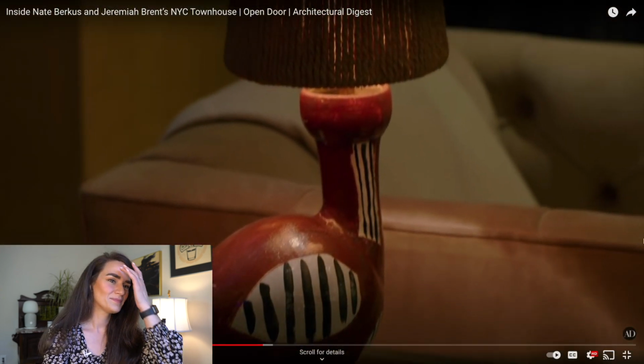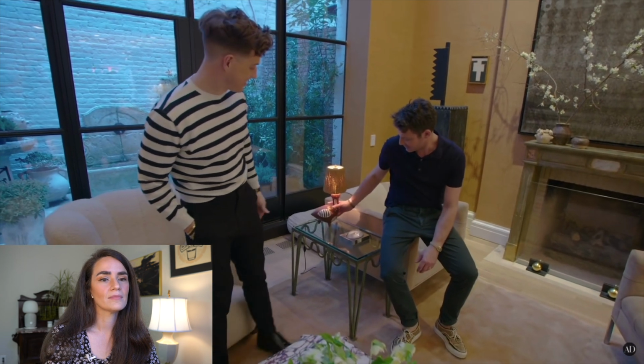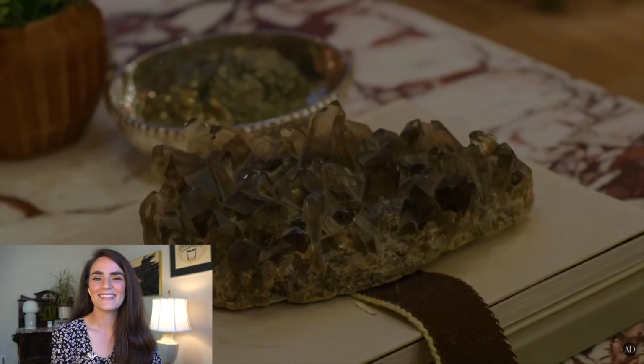I started buying Jeremiah lighting as gifts. All of the lamps are presents. You know, I realize that. This little guy was a birthday present to Jeremiah. It used to be in our living room in Los Angeles. Just love a good lamp.